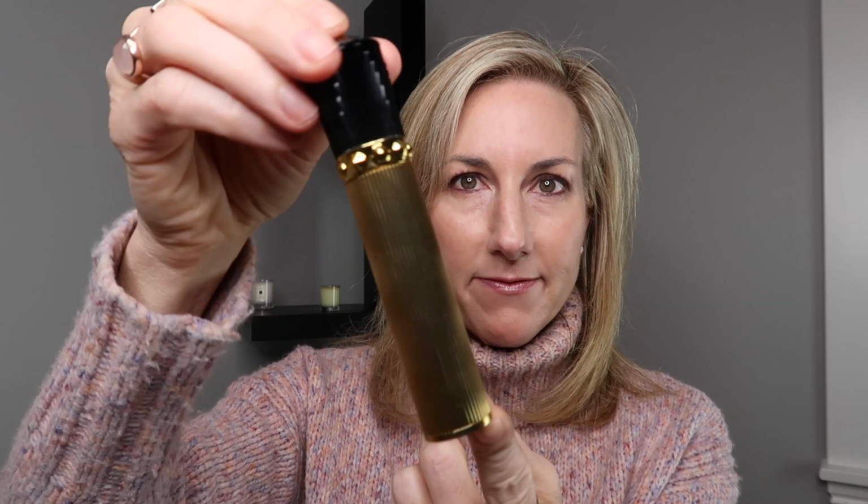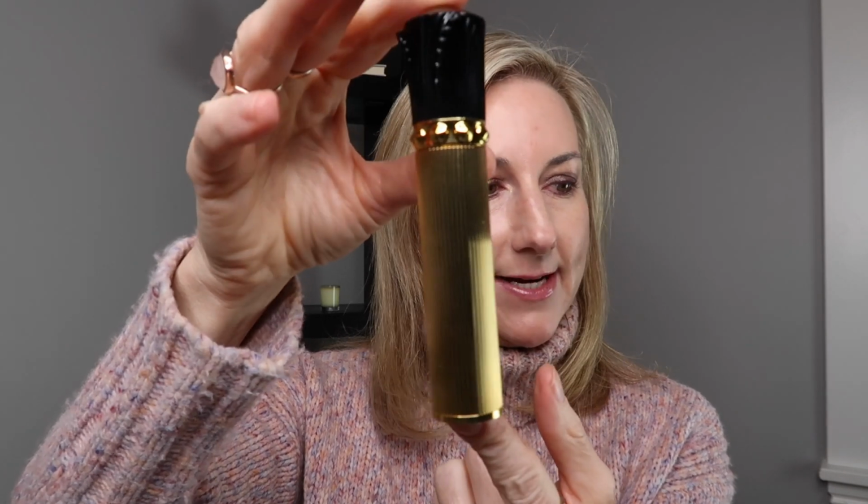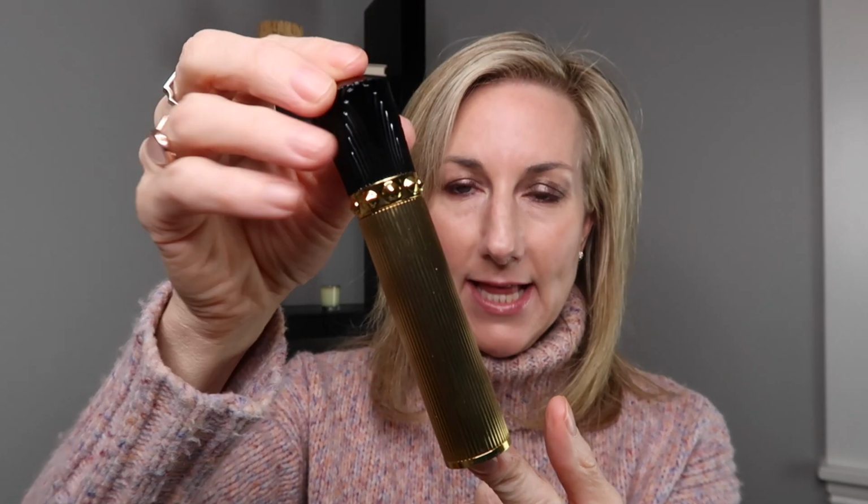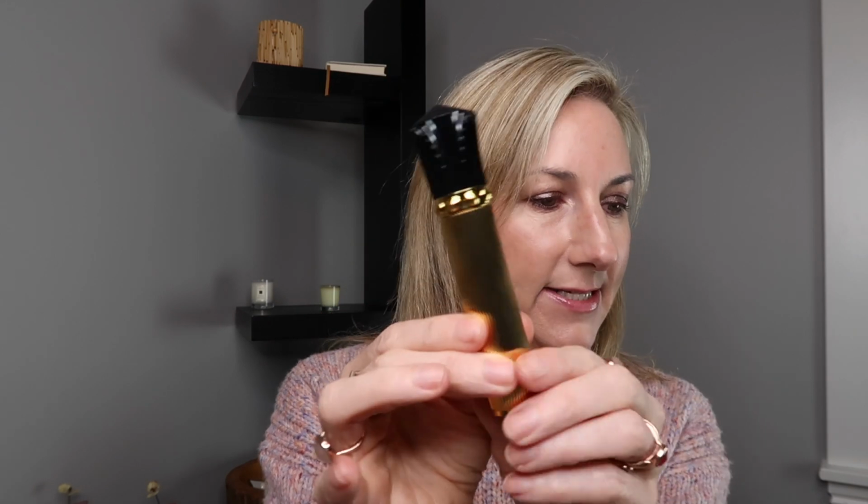So if that matters to you. The official name of this gorgeous mascara is L'Oeil Noir's Lash Amplifying Lacquer. And let me give you a little bit of information about this guy.